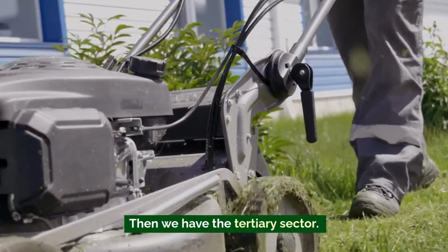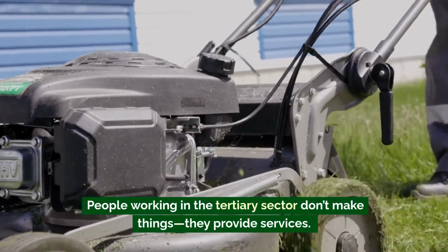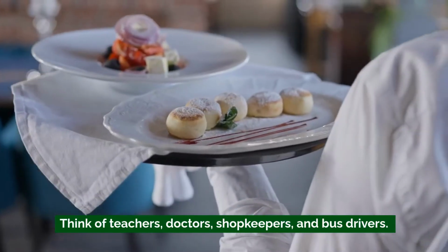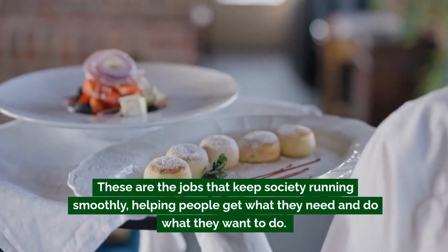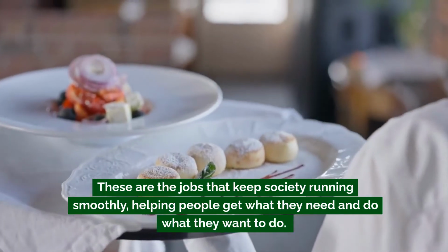Then we have the tertiary sector. This is all about services. People working in the tertiary sector don't make things, they provide services. Think of teachers, doctors, shopkeepers, and bus drivers. These are the jobs that keep society running smoothly, helping people get what they need and do what they want to do.